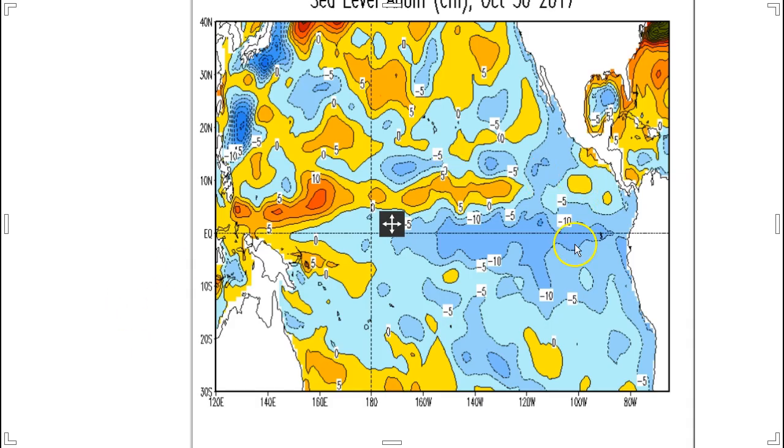Sea level anomalies, strip out all the waves, strip out wind waves, strip out tides, and you see the height of the ocean's surface unrelated to waves. And what you see is 10 centimeter anomalies below normal, sort of a divot in the ocean surface over a large area on the equator here. That suggests cold water at depth. Cold water, of course, contracts at depth, and that causes the divot. Warm water expands, causes a bump in the surface. So this suggests cool water at depth.